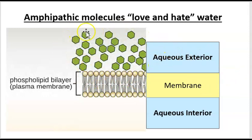But on the outside here and the inside of the cell, it's a watery environment. So your ions are going to dissolve well. But ions, when they're floating around, when they run into this structure, are going to bounce off. So that's why I said it's semi-permeable. Some things can get through here, but this really tends to serve as a barrier to a lot of molecules out there.